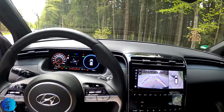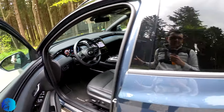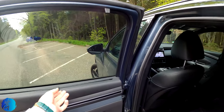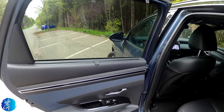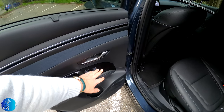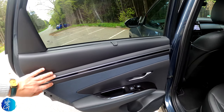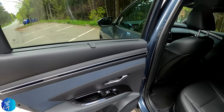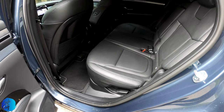Let's get also in the back. You have shifting paddles, of course. The car comes with an automatic transmission. This protection for the rear windows, sun shields, then of course again shiny plastic, heated seats in the back, a kind of nice combination of shiny plastic, metallic, textile and leather. As I was saying, a nice creative way to do the interior of the car.